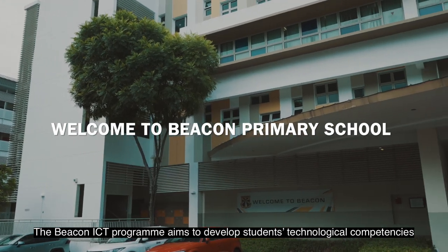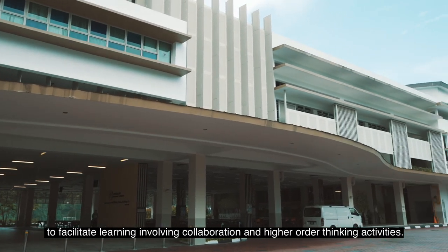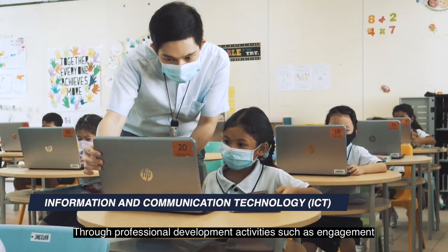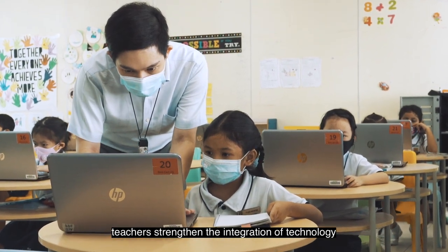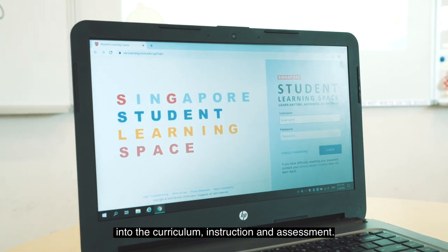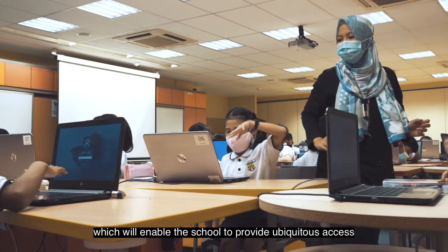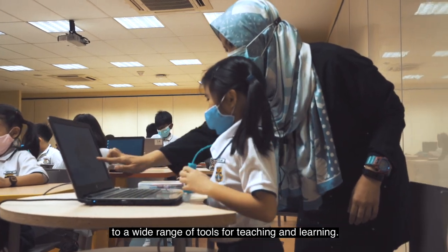The Beacon ICT program aims to develop students' technological competencies to facilitate learning, involving collaboration and higher-order thinking activities. Through professional development, activities such as engagement in practice developing research, the ICT program also aims to help teachers strengthen the integration of technology into the curriculum, instruction and assessment. The program is supported by the quality management of technological resources, which will enable the school to provide ubiquitous access to a wide range of tools for teaching and learning.